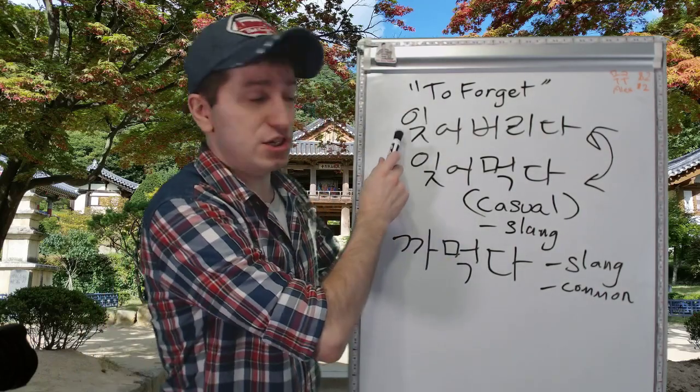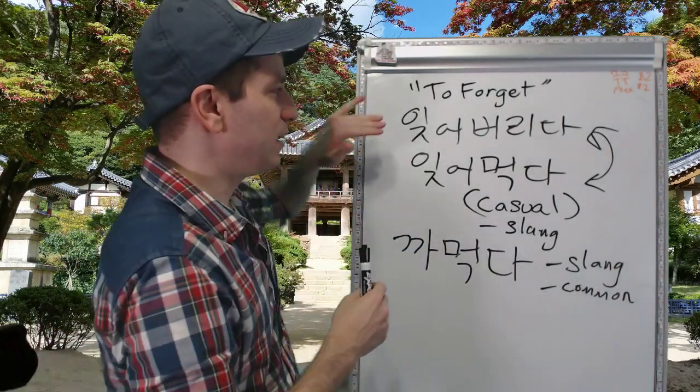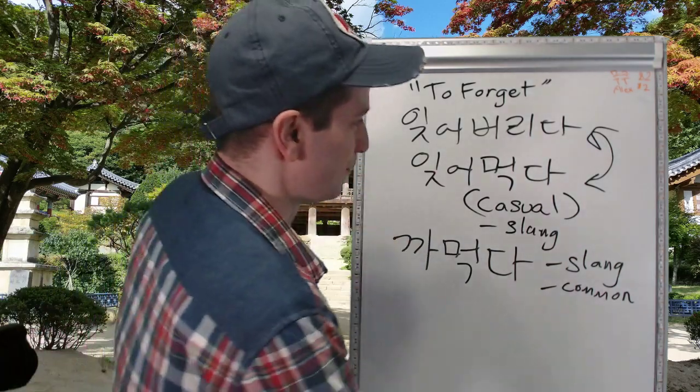And you can also use 잊어버리다 with your friends too. 잊어버리다 is not formal, it's not polite. It just can be polite. It's not rude or casual by itself. There's another form we're gonna do, and first I just wanna make sure these are clear before I go over another one.